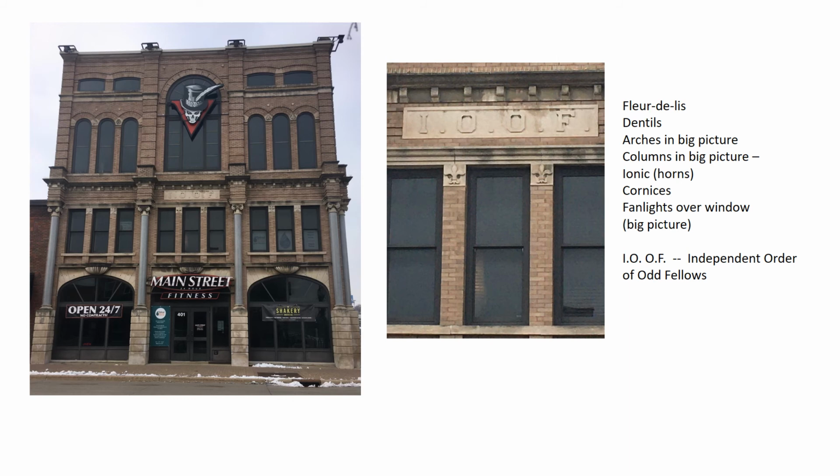Architectural details for this building include the Fleur-De-Lis lily designs in the close-up picture at the top of each of those two brick columns. Underneath the nameplate of the IOOF, or Independent Order of Odd Fellows, there are dentils right above that nameplate and several other places all around the building.